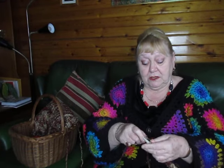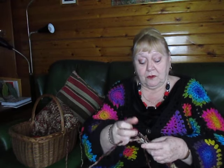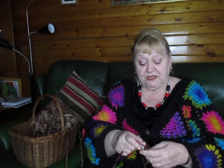And, you know, people would say, oh, it's just a scarf. You can buy one, but you can't. This is a hand-knitted, authentic garter stitch scarf that she's made for herself. But we will see what it is.